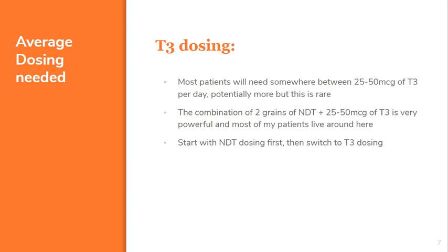Now, what about using NDT and T3 together? I love it. I do it a lot. Depending on the degree of metabolic damage, like if you have a leptin level of 70, you're going to want to be on T3 only. If you have a leptin level of 15 and an insulin level of 10, okay, you can get by with NDT plus T3. Then that'll probably be better for you.